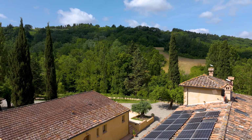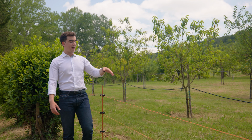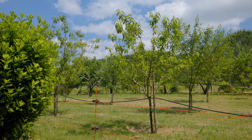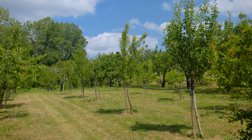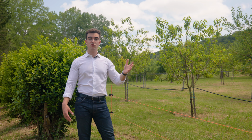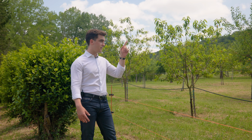On the upper part, right by the swimming pool, beautiful fruit trees have been planted. So there are apricots, cherries, peaches, and it's been all fenced against wild animals. So this area is a little oasis for the trees, but also for the vegetable garden that is in the end.